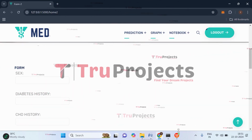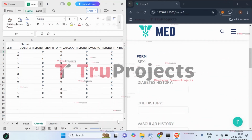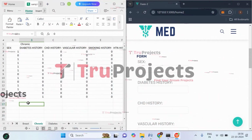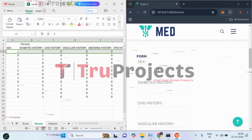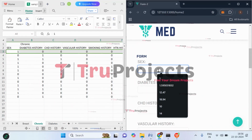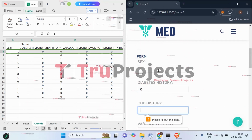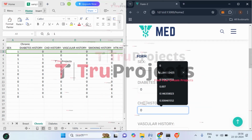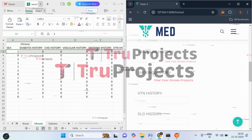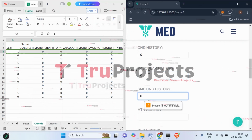Same as before, we have it in the sample file. We have test cases of chronic kidney disease in this sheet. So these are the test cases using which we'll be doing the prediction. Let's try with the first test case. So the gender is male. Diabetes history is zero, which means he has no diabetes. CHD history is also zero, which means the person has no cardiovascular diseases. Vascular history is also zero, which means he has no vascular disease. No smoking.